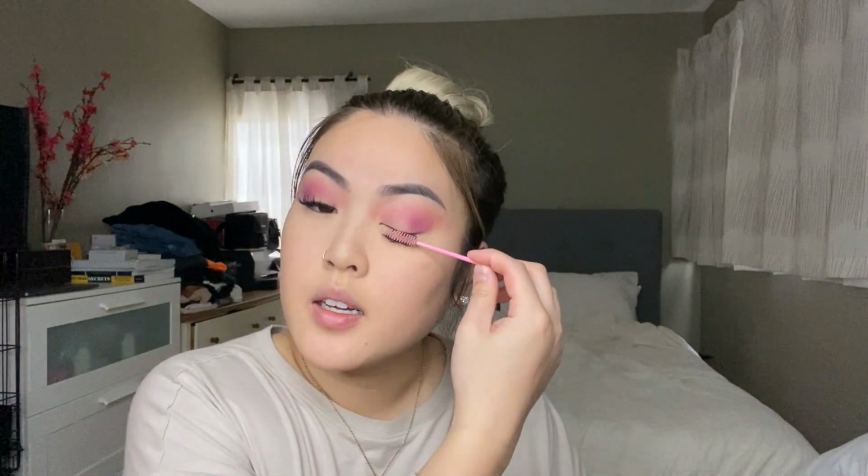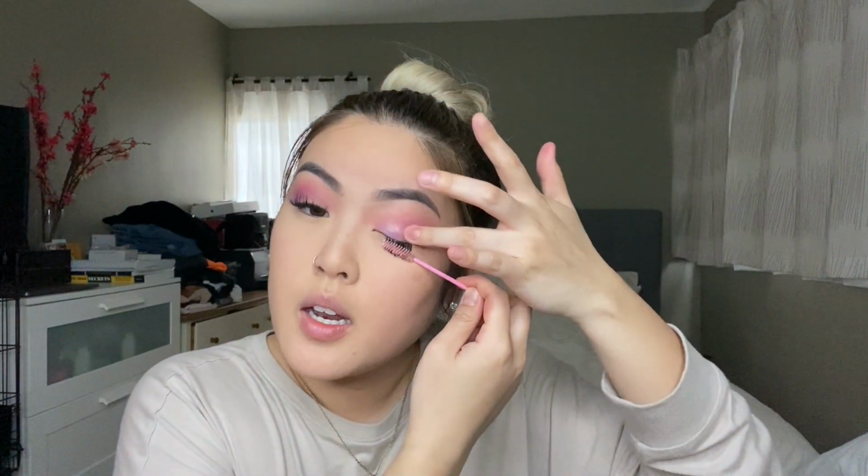So I'm gonna go into Stormi World. Is this purple shimmer color right here. I'm just gonna use my finger. Because I have lash extensions, I'm gonna kind of do this and pull it down with the brush. And I'm just gonna put it on my lid. Oh my god, that's so pretty.